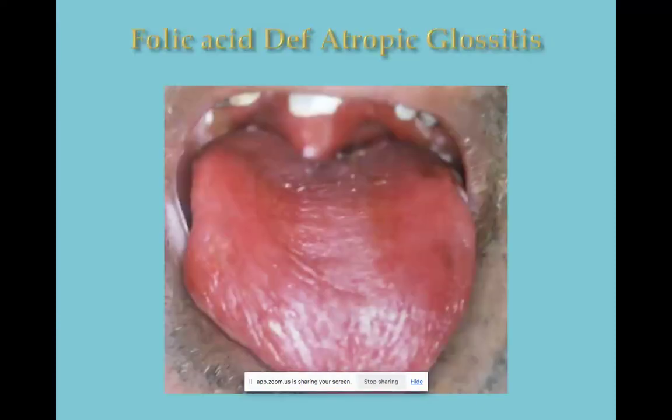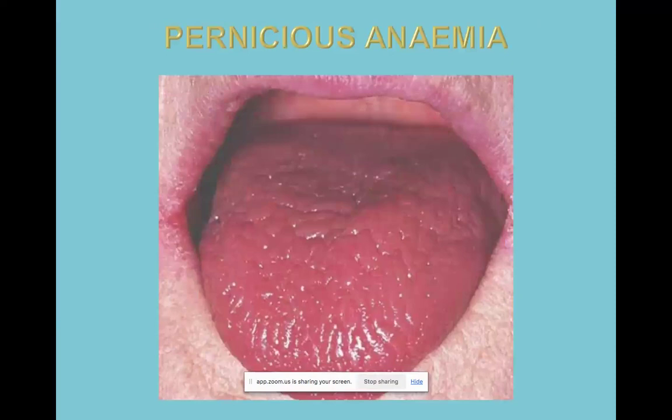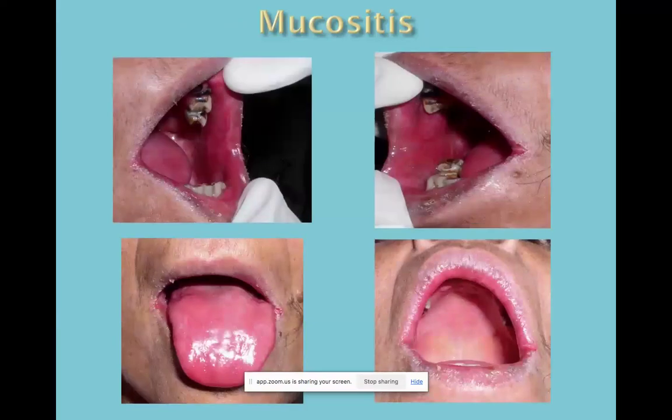If it is folic acid or typical vitamin B complex deficiency, this is the typical beefy red tongue, as if it's the red meat which is there. A similar presentation will be given with an amount of inflammation. That type of atrophic glossitis is caused due to folic acid deficiency. Pernicious anemia looks like this. So vitamin B is one of the factors which we always take note of when you look at the tongue.